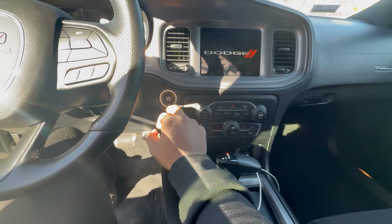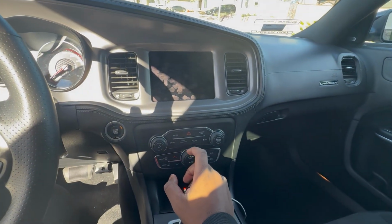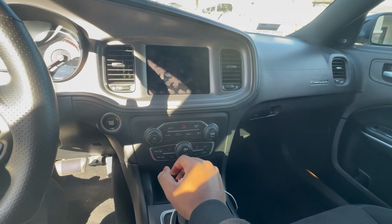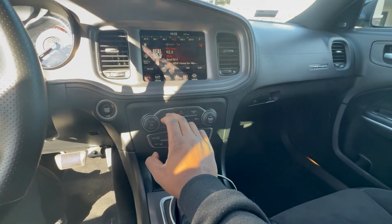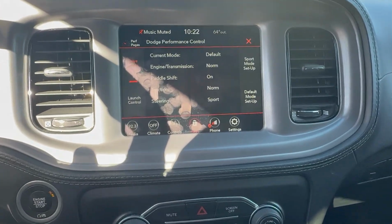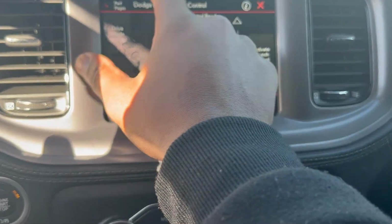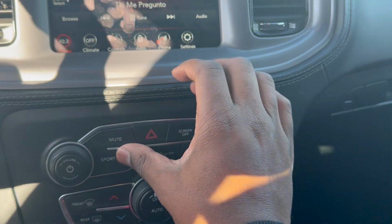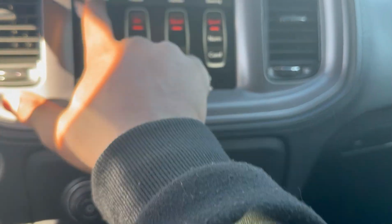I don't know if it'll let me do it when it's not on, but one of the things I do like about this, which I thought was pretty cool, it'd be amazing if my screen came on, is the Super Track Pack function right here. This is pretty cool. You got launch control. Launch control, you can set up your sports mode and all that.